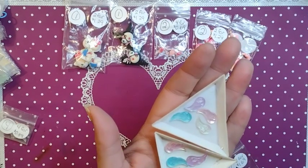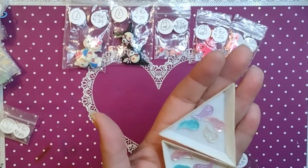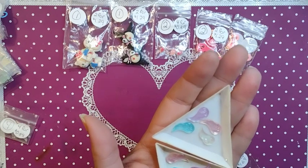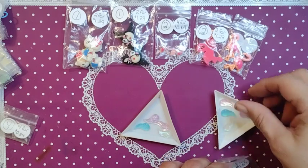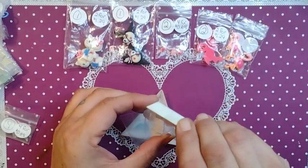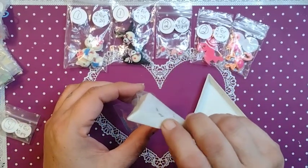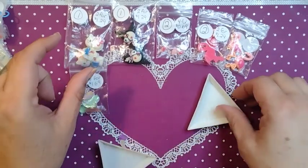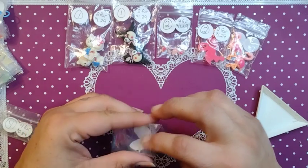There's multiple colors. These are a glow charm. They glow in the dark, which is super, super cool. And again, these are 8 for $1.69. That's a great deal. Oh, we lost two. Great, great deal.